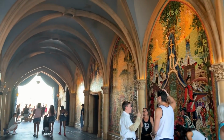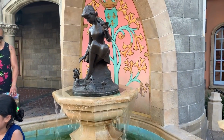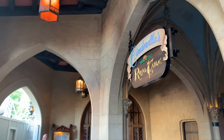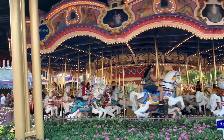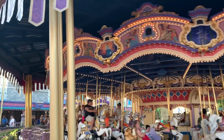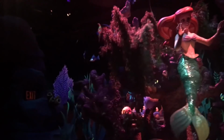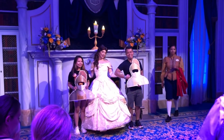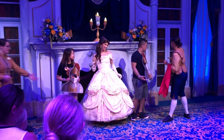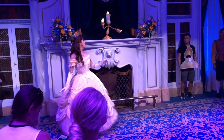The animated classics. Evoking that fairy tale charm which nobody can quite pull off like Disney, here you can dine with royalty inside the castle at Cinderella's royal table, ride a magic carousel horse on Prince Charming Regal Carousel, fly over the rooftops of London on Peter Pan's Flight, and as of 2012, with the completion of New Fantasyland, you can swim under the sea with the Little Mermaid, visit Belle as you hear her enchanted tales, or dine in the Beast's castle at Be Our Guest restaurant.